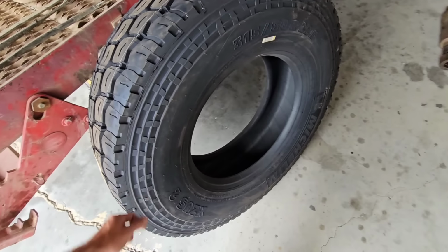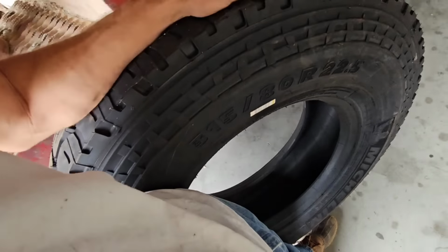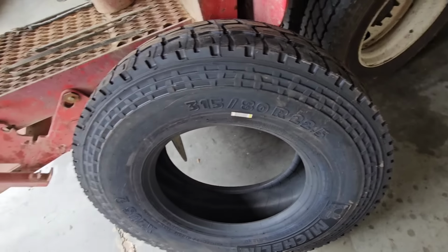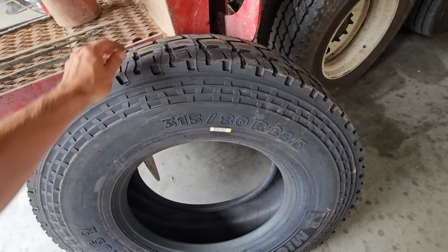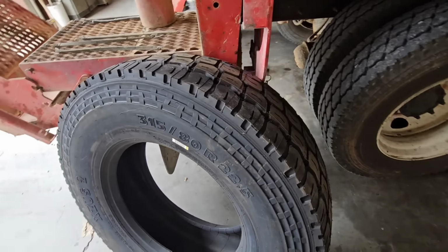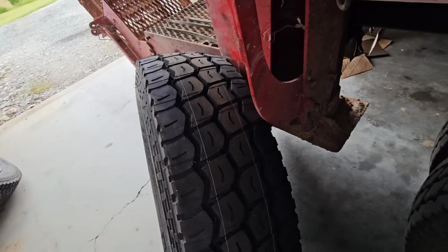So what we've got here, we've got some big old monster tires that are practically half the size of me. 315 80s. These things are gigantic. They are super wide. So we're going to be working today on replacing these big bad boys.